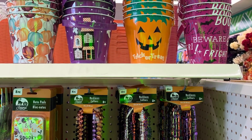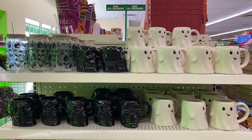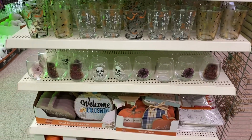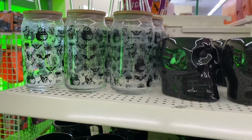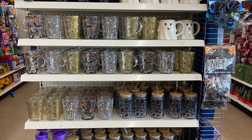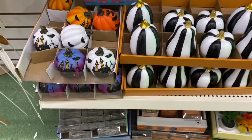Close up of the buckets. I like that fall one at the end. That's really cute. And more of the mugs and glasses. These are glass. But a lot of them aren't dishwasher safe, so they're hand wash only. This one here comes with a straw, and that is glass. And they have the shot glasses that are back this year again, and some of the plastic tumblers below.